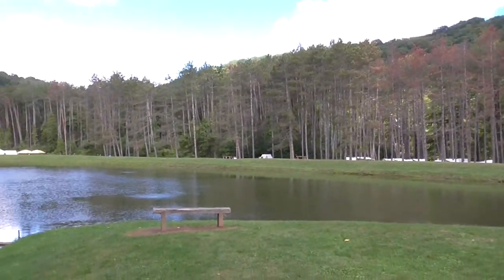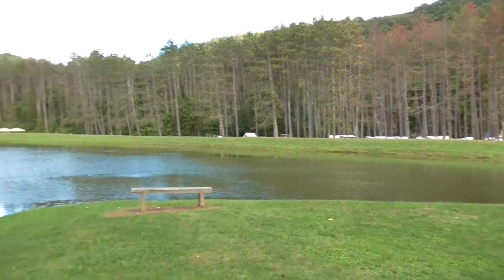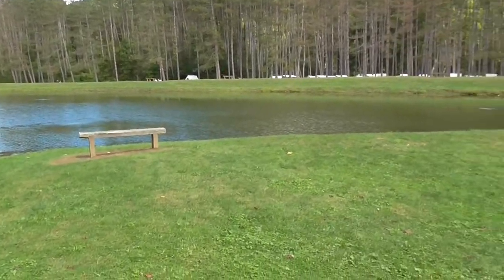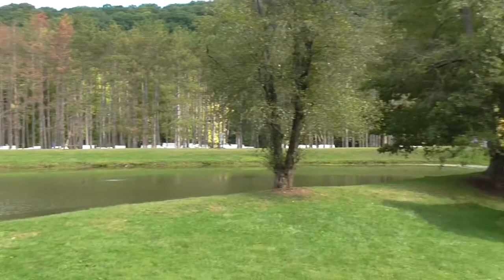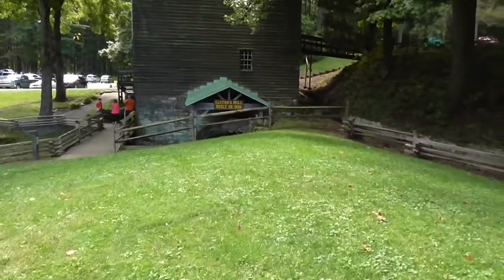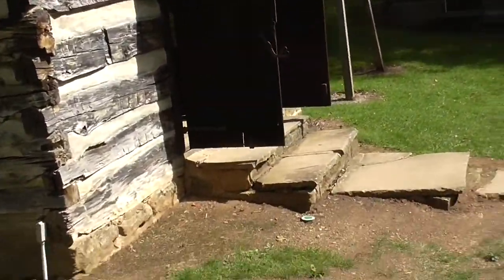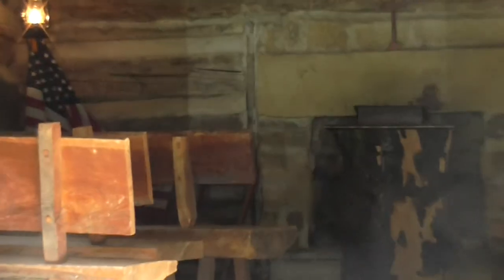And we're going to take a walk over here. Two camps, north and south. This is the chapel. And right down here is the blacksmith shop.